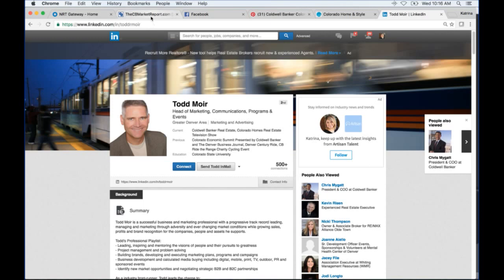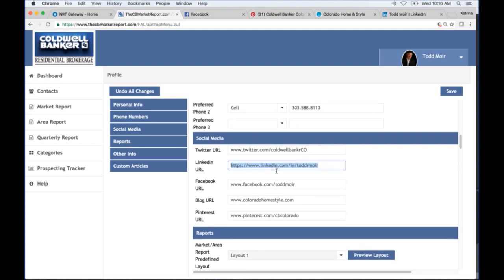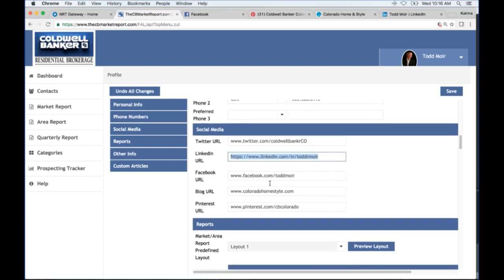In the event that you want to use LinkedIn. And then once you get that LinkedIn URL set to go, go ahead and copy paste it into the LinkedIn field window of your market reports profile that we're updating for you, okay? All right, so moving along, any questions? Everybody good? Okay, so we're going to Facebook.